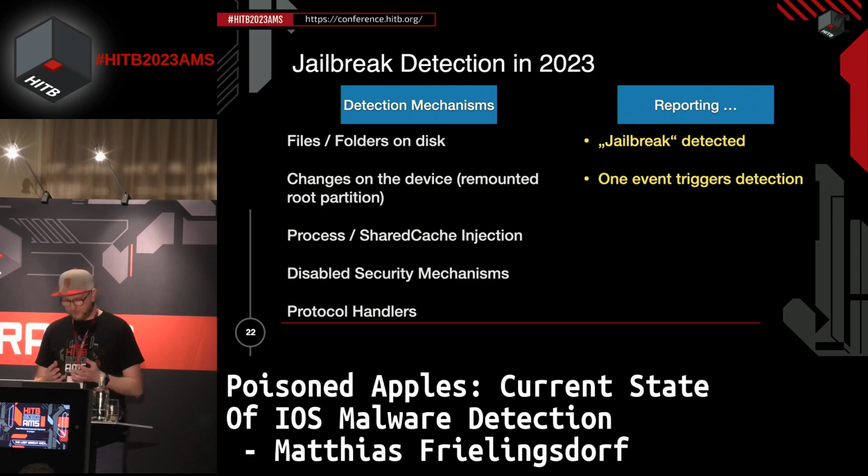How is jailbreak detection done in 2023? We have basically a couple of methods. Some of them are not even valid anymore with newer versions of iOS. For example, the remounted root partition is not being done in jailbreaks, I think, since sealed system volumes or even earlier, with APFS.